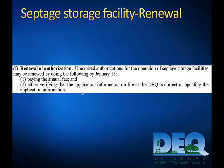And this same rule will apply to the other types of facilities as well. The land app sites or the treatment facilities. The same type of renewal is going to take place. You're going to pay the fees associated with the renewal, but also make sure that the information that we have on file is still up to date.